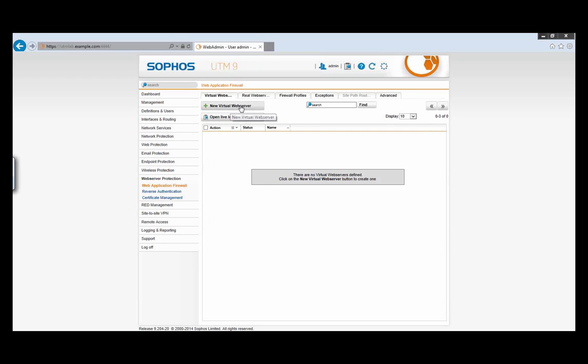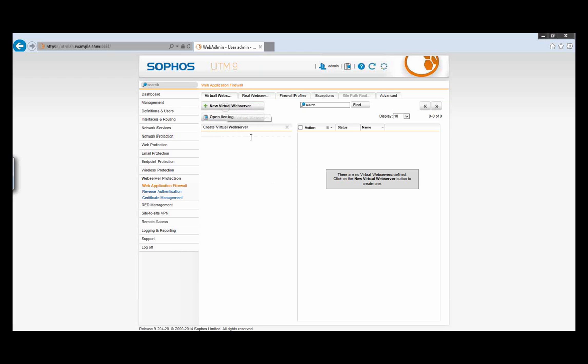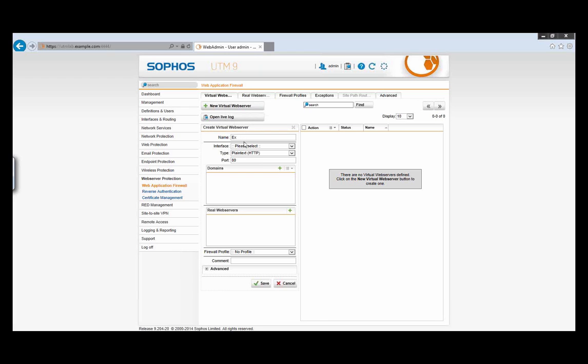So the virtual web server is in its concept equal to the TMG web listener. Here is where we combine whatever security features we have with an external IP address, with an SSL certificate, and the server where it should be sent to. So let's just call this Exchange OWA. Let's select the interface where this is listening on, which I will use this additional IP address for.